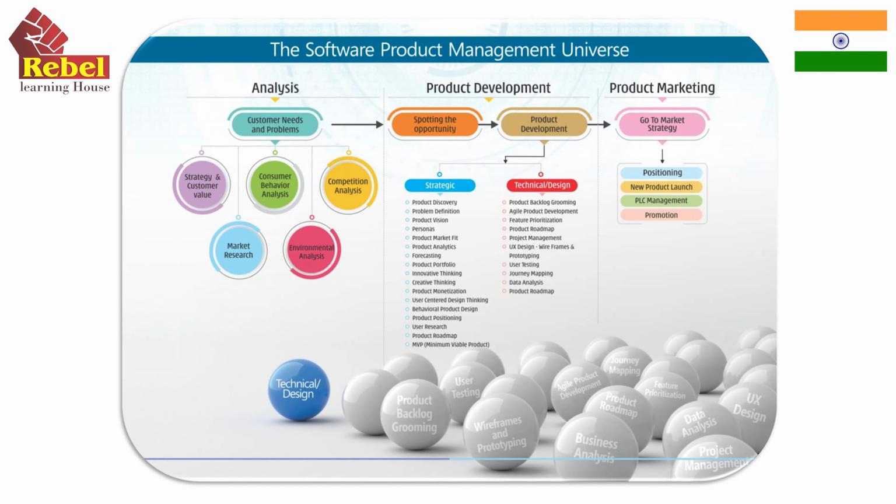Now let us understand the vast universe of software product management. At Rebel Learning House, we have divided the product management universe into 3 sections. The first section is analysis. In this section, the product manager is focused on the strategic activities, and his focus is on the outside activities where he interacts with the customers, conducts user research, understands the market, and also studies and analyzes the competitors, and comes up with a relevant differentiator feature.